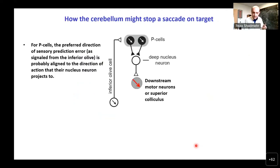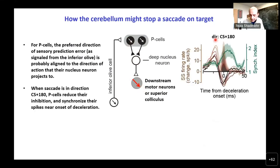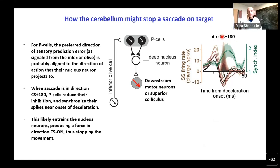Let's go back to what we had. We imagine that these cells were all organized based on preferred error that we call CS on. And now what I've shown you is that the effect of suppression of their simple spikes is to push the eye in direction CS on. So this was a saccade in direction CS plus 180. You see suppression. The suppression, according to this, is going to produce force in direction CS on. That's opposite to the direction of movement. That's how you stop the movement.